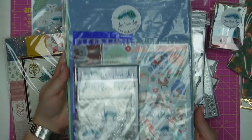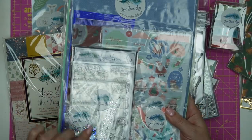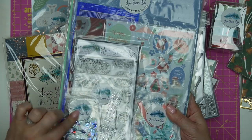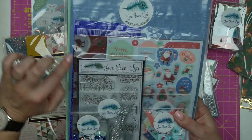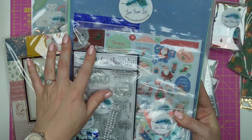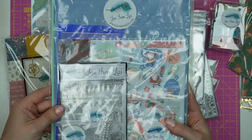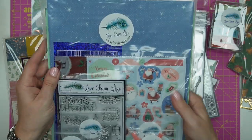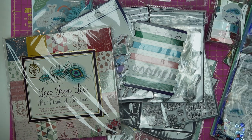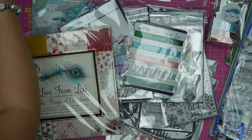There are a few of these left. So this was Oh Santa, which has the stamps, the dies, really nice sequin mix, ribbon bows, vellum, cardstock, A4 patterned papers, and decoupage pieces to pop together. Some die cut tags and stickers, that's loads in there. And there is all of the associated add-ons that go with that.